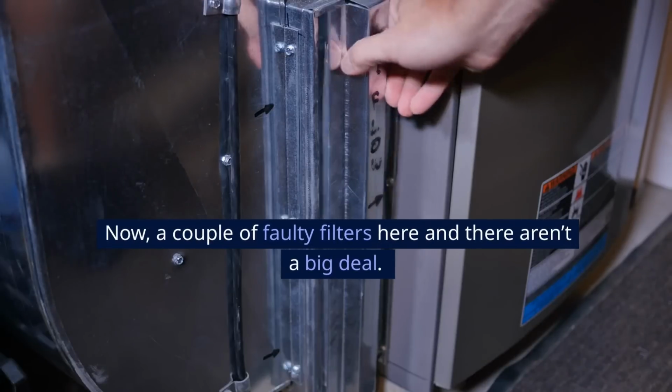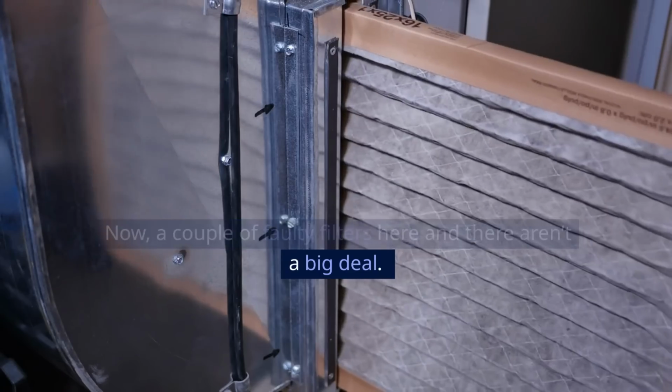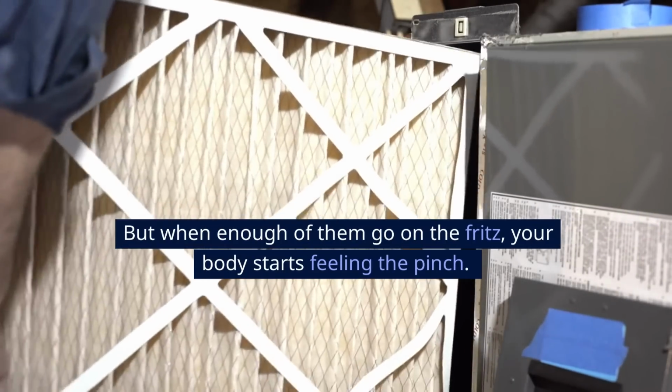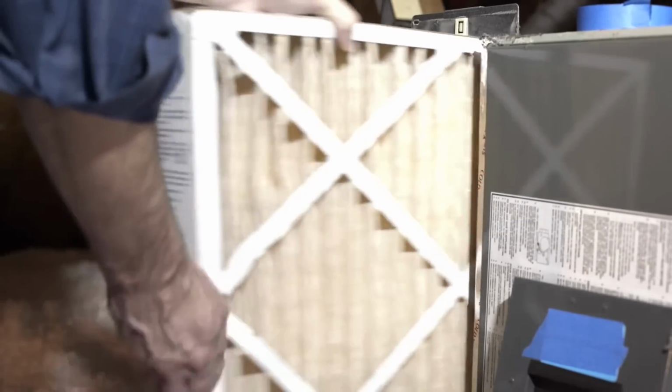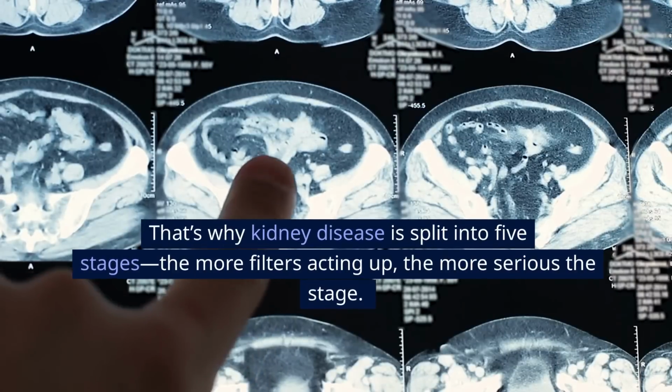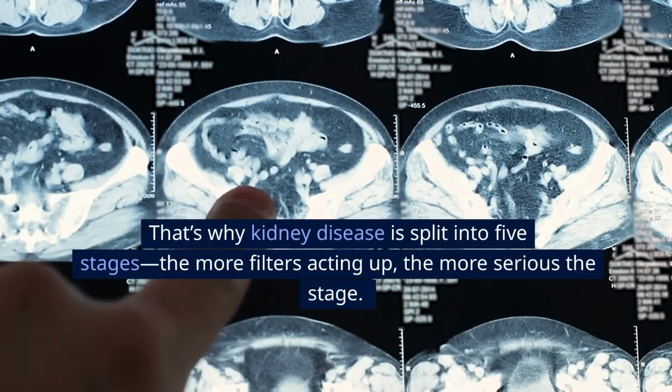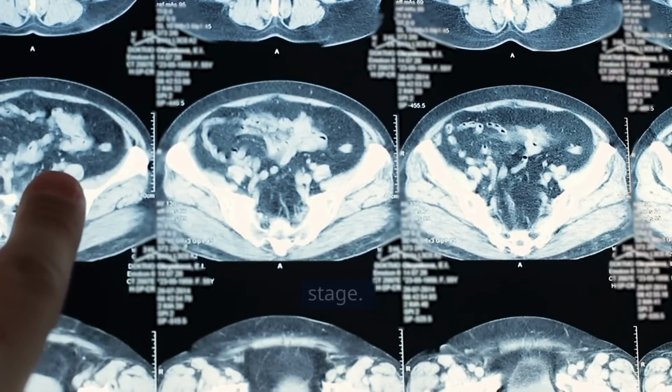Now, a couple of faulty filters here and there aren't a big deal. But when enough of them go on the fritz, your body starts feeling the pinch. That's why kidney disease is split into 5 stages: the more filters acting up, the more serious the stage.